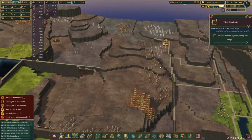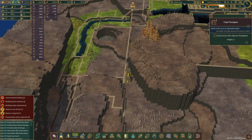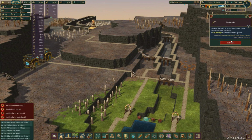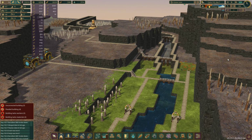Right, so all I've got to do now is finish off this landscaping down here. And you can stick a fork in it, because it's done. All right, everything's ready. Explosives are ready to pop. Let's do it. And the water floods down the river valley. Oh, it is so satisfying.